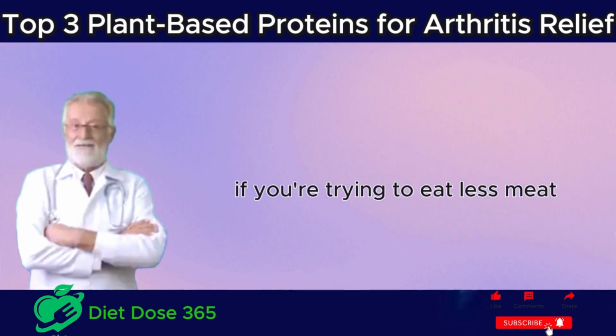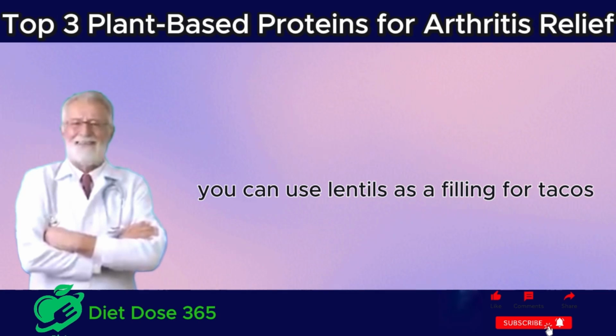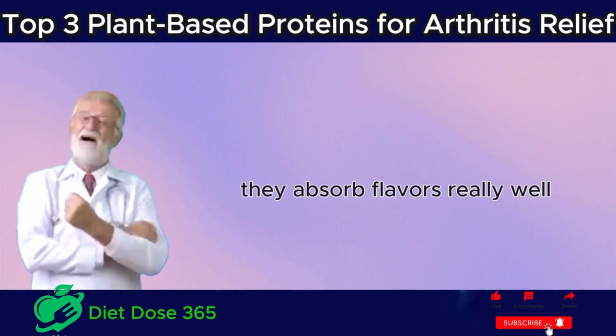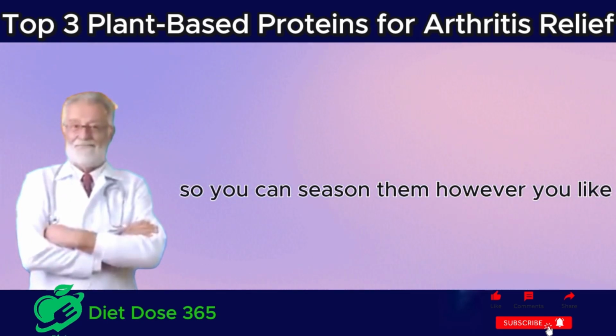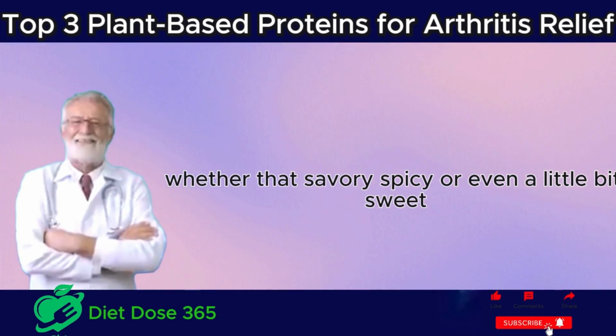If you're trying to eat less meat, you can use lentils as a filling for tacos, wraps, or even homemade veggie burgers. They absorb flavors really well, so you can season them however you like, whether that's savory, spicy, or even a little bit sweet.